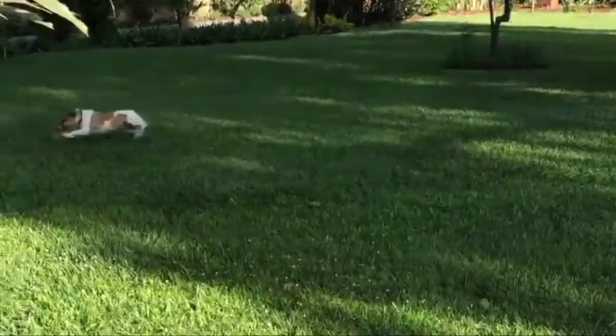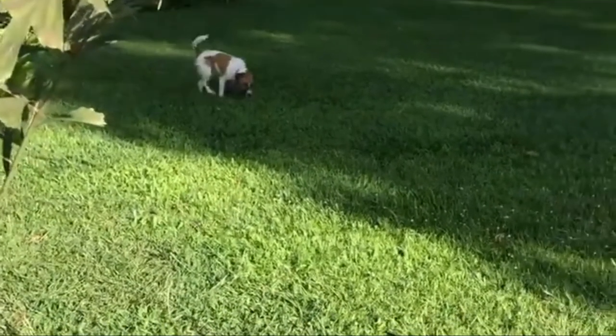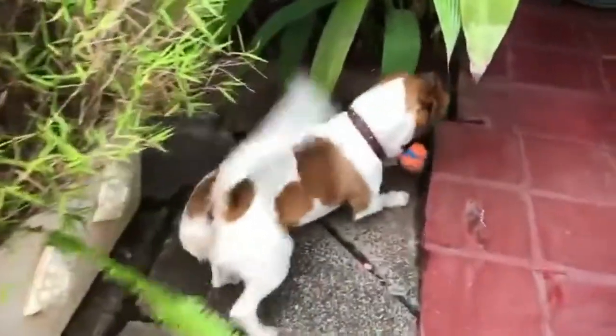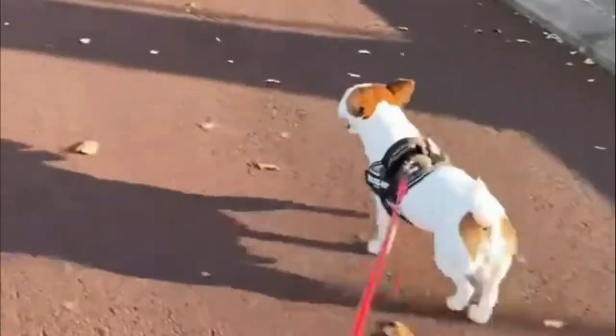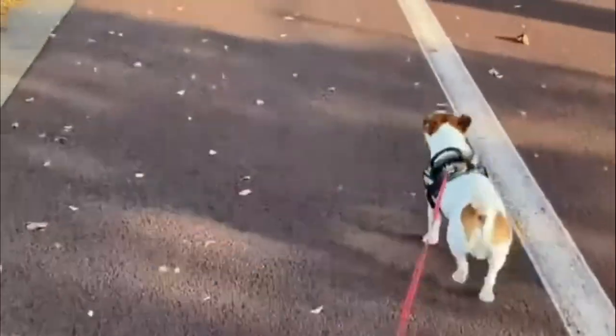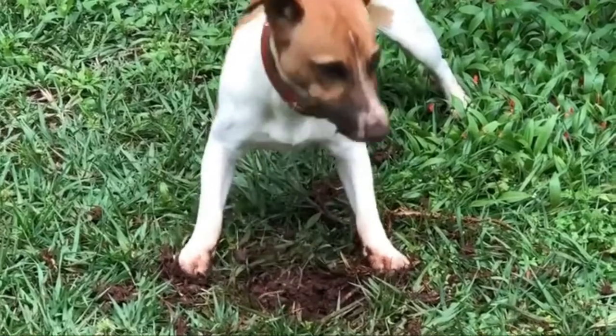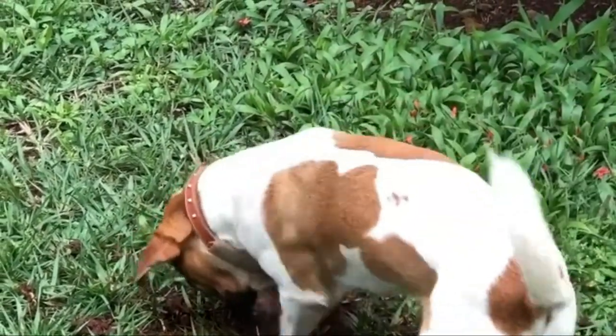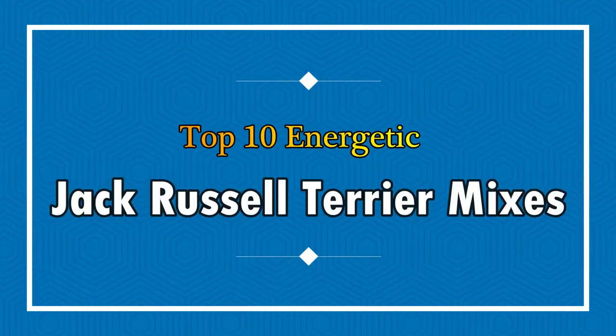The Jack Russell is a super energetic and sprightly breed that loves to chase other animals, especially the local mice and cats. The Jack Russell was created in England in the 80s to join his master on fox hunts, and as such he has a seriously high prey drive and will chase smaller animals until the sun goes down. Today in this video, we will discuss top 10 energetic Jack Russell Terrier mixes.